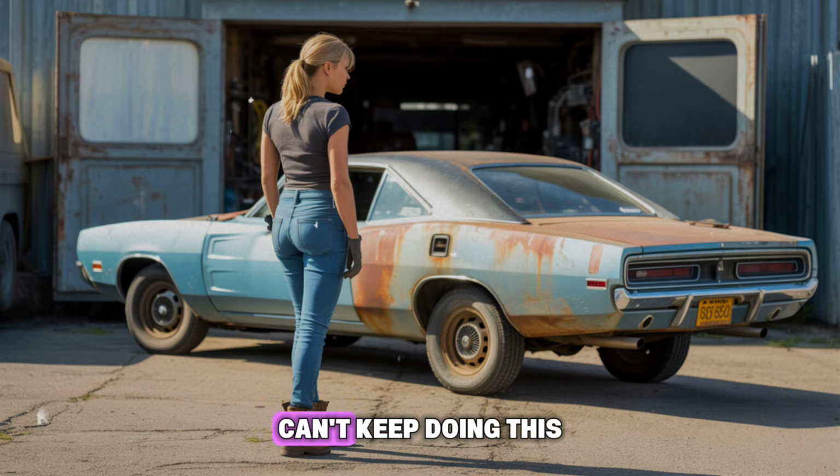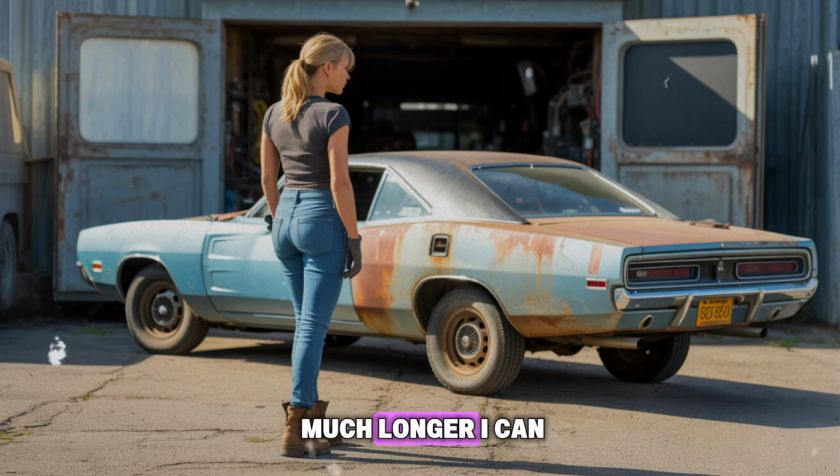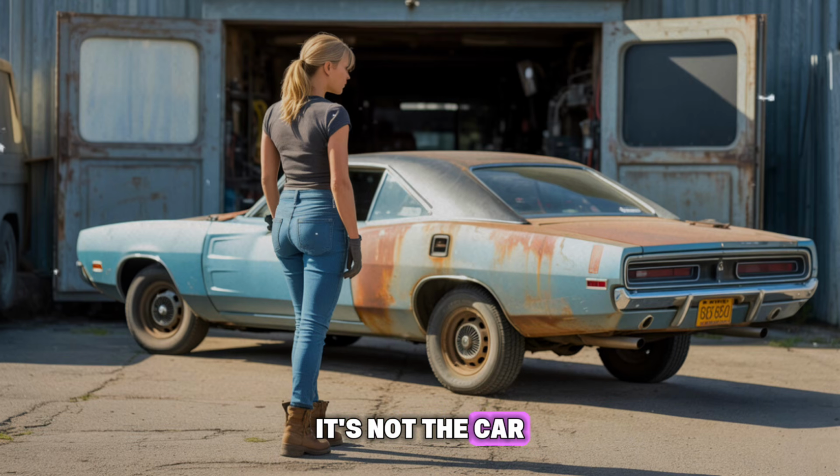Rebecca, I can't keep doing this. I know what I said about the car, about finishing it, but something's not right. It feels like the car is pulling me back, holding me hostage. I'm not sure how much longer I can keep pretending. I need to leave. Please understand. It's not you. It's not the car. It's me.